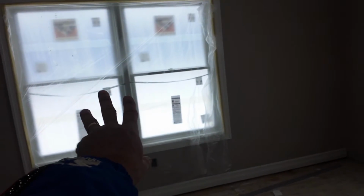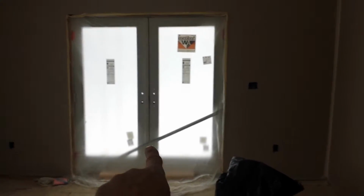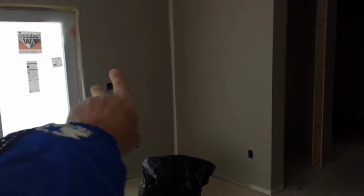Window viewing out the back, they've got about 18 acres back here, and that's all a hill going down to the creek there. French doors. And this will probably be a deck that's going to lead all the way over to the two French doors that we've seen over to the side and then lead out the back.